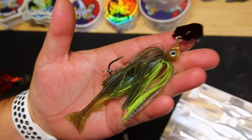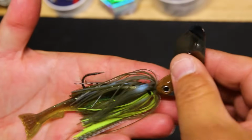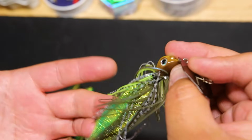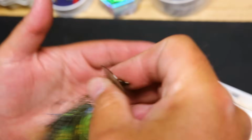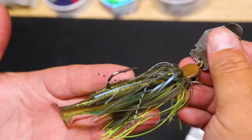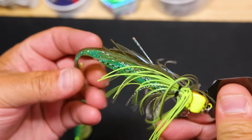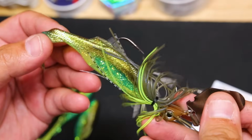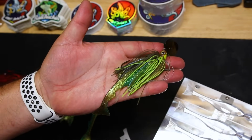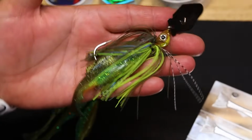Swimming through the water. All right, and there it is rigged up. I couldn't wait. I had to rig it up because I thought it looked so awesome. Look at that color match in there, huh? Pixie Dust doing an awesome job matching with the green as well as the blue on top with that color shift. And then we have the transparent belly underneath. Awesome stuff. This should definitely catch some fish's attention. Woo! Love it!